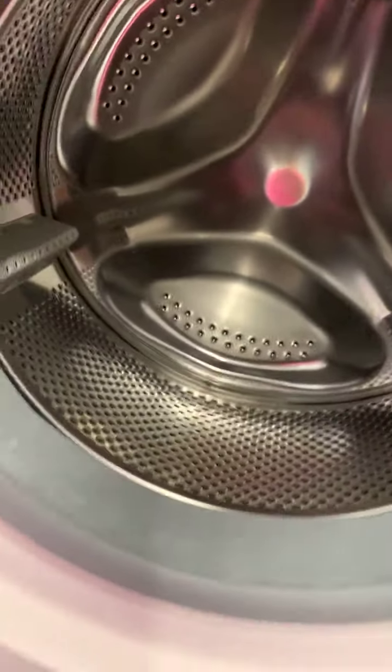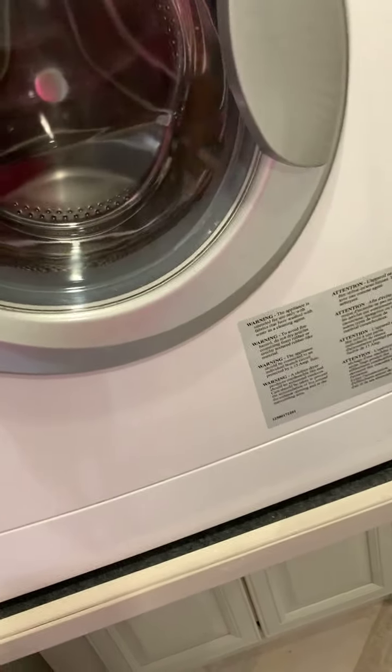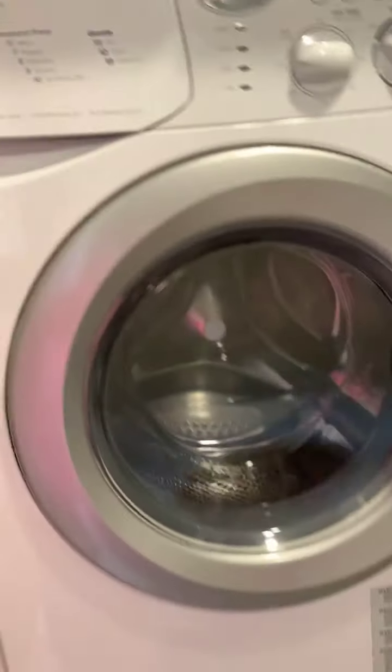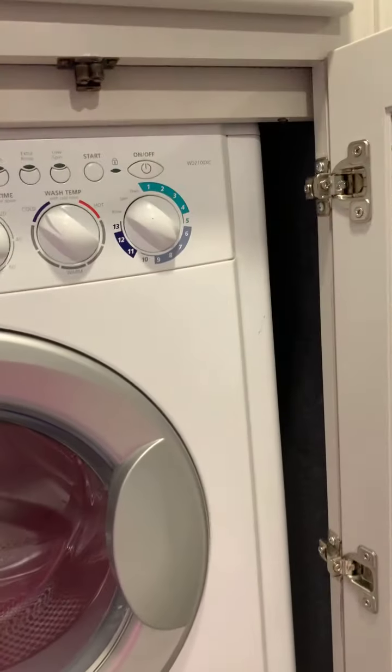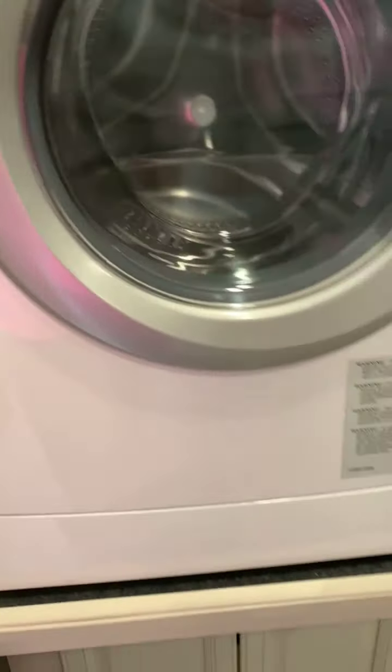It's not a huge thing, but I tell you what, it will hold a set of king-size sheets with no problem. It'll hold a few pairs of men's jeans and women's jeans with no problem. And it washes and it dries and then it's done. And you take them out and it does a great job.